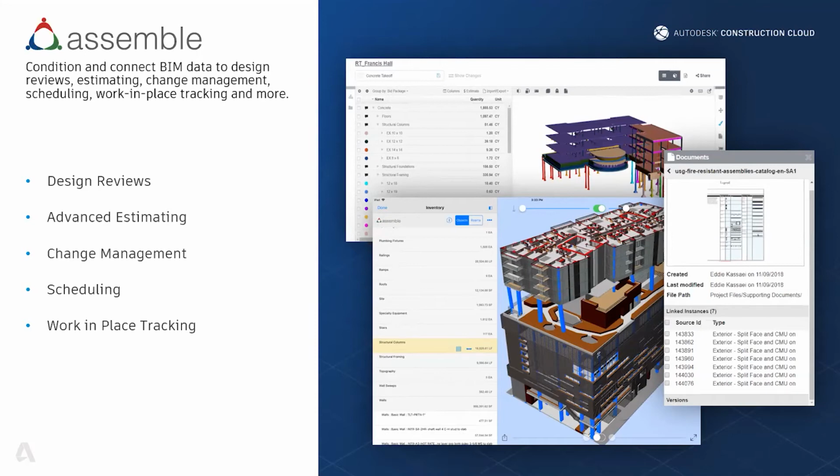Things like design reviews, things like estimating, scheduling, understanding change management, and then most importantly, or really the focus on this call today, is work in place tracking.